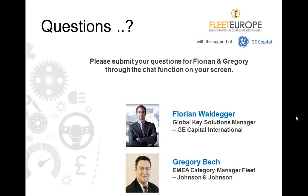The first one is for Gregory Beck. Greg, it's a question from an international fleet manager, and he asks, when you talk about CO2 footprint, are you restricting, let's say, the CO2 footprint to drive power only, so fuel, electricity, hybrid vehicles, etc., or are you also looking at the production of the vehicle?